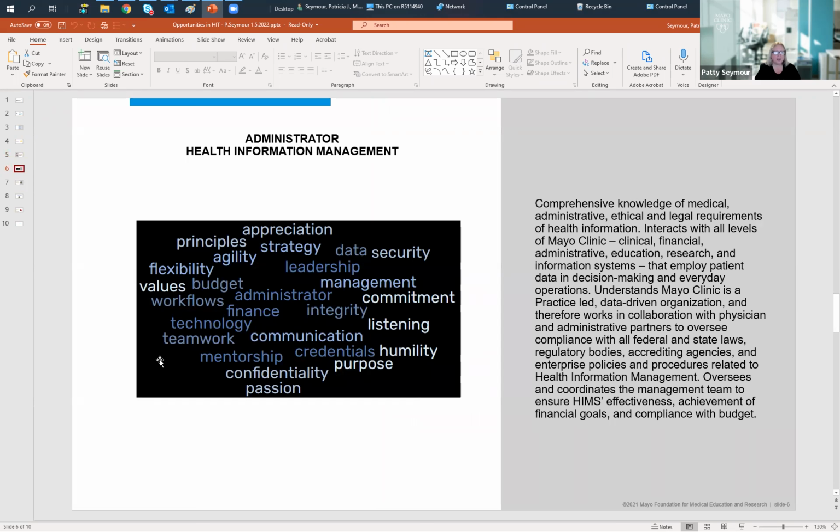So on this slide, I'm not going to read it all to you, over to the right hand in the gray area, but just some of the qualifications to be an administrator for health information management are listed there. But for me, on the left-hand side, I put some words together that I felt really fit this job. There's just principles of HIM. We need to always be honoring those principles of what it is to be an HIM professional, and what are those principles that we, as the record custodian, need to ensure that the medical record adheres to.